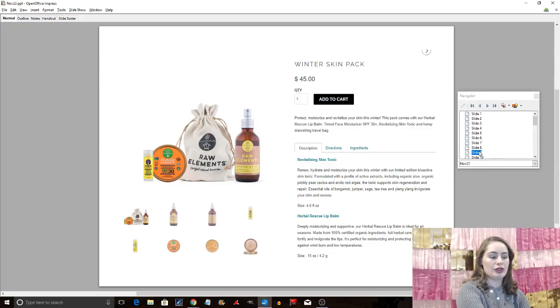This is another really famous green beauty brand, Raw Elements, especially for their SPF items. I got a cat fuzzle on my nose. And they have come out with this winter skin pack. Again, this would be a really good gift for someone who needs to try out green beauty, or if you just know someone who loves green beauty. What do we got here? So it's a revitalizing skin tonic. That's like a mist, which I love personally.